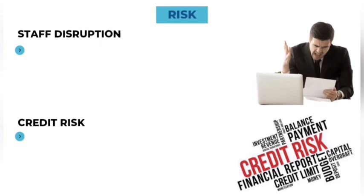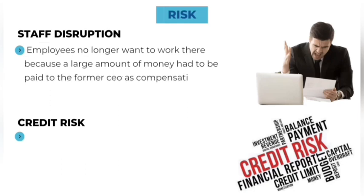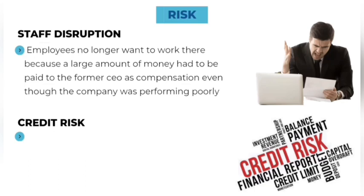The most significant internal risk to Sapura Energy's financial performance is staff disruption. It is when the employees no longer want to work there because a large amount of money had to be paid to the former CEO as compensation even though the company was performing poorly.